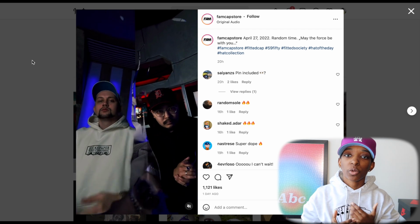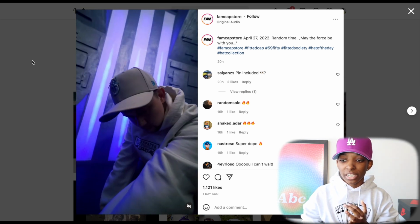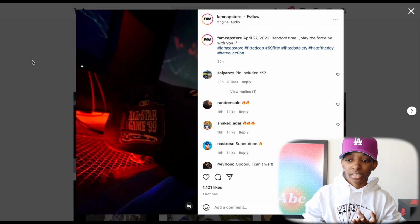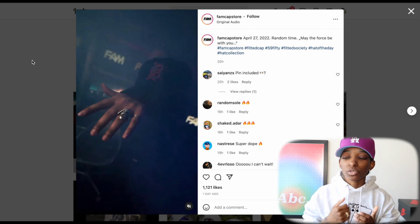It seems like they're doing a Star Wars pack of 3 hats. You have a Seattle Mariners, a Detroit Tigers, and I believe a Boston Red Sox with the All-Star Game side patch. Y'all can see it in the video that's playing right now. These release April 27th.